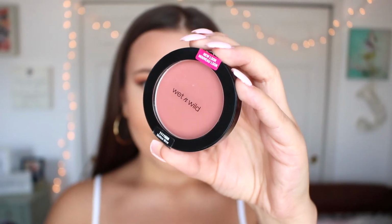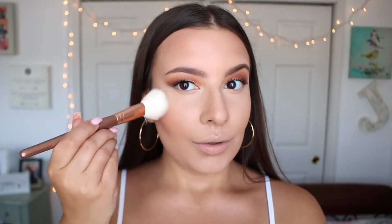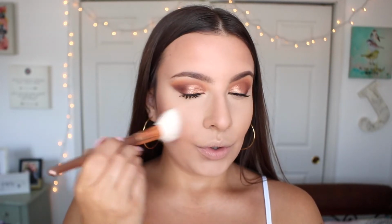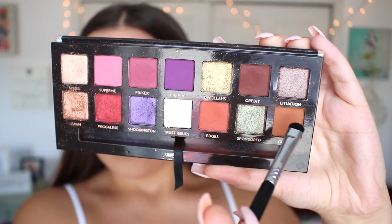Blush today is Wet n Wild's Color Icon Blush in the shade Mellow Wine. This is the perfect deep nude, no blush kind of blush for my skin tone. I just absolutely love it. So applying that on the apples of my cheeks, going back towards my bronzer to give my face more of a lifted look and just really letting myself have fun with the blush.